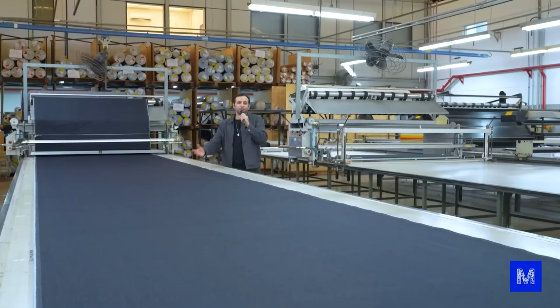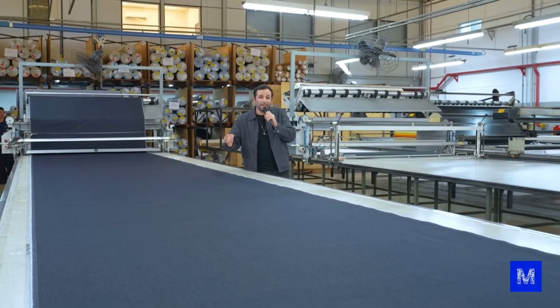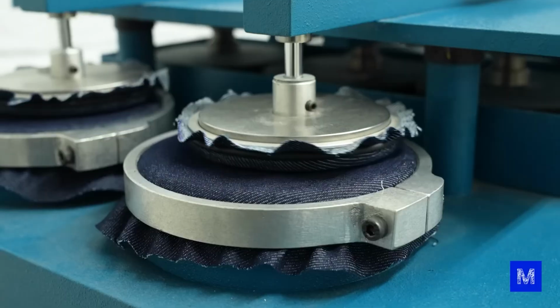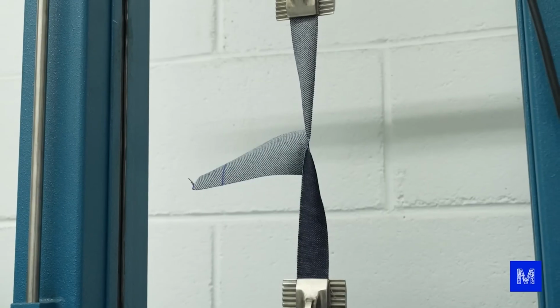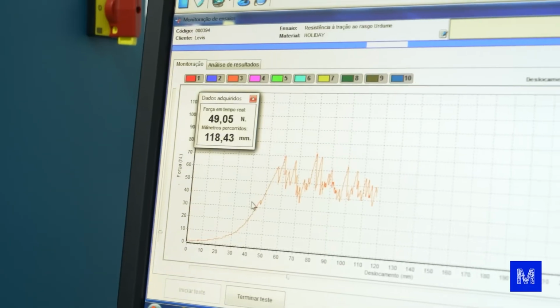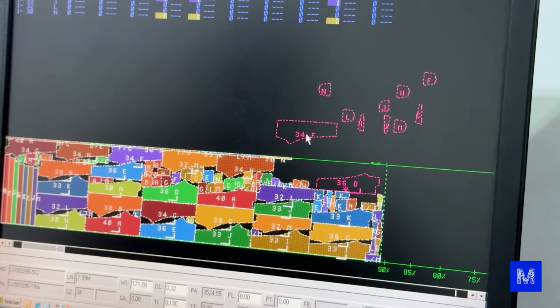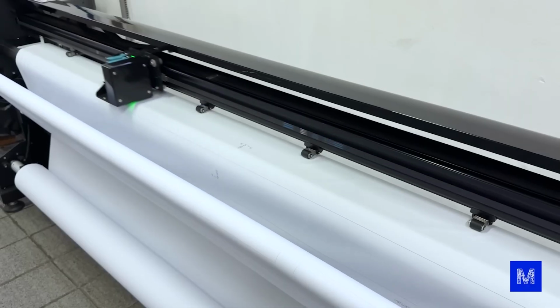Jeans can be made from 100% cotton or with a bit of elastane to make the fabric stretchier and more flexible. When the fabric arrives, it goes to a lab where it's tested for pilling, tear resistance, color fading, and overall color consistency. Next, they create a cutting layout to make the most of every piece of denim.